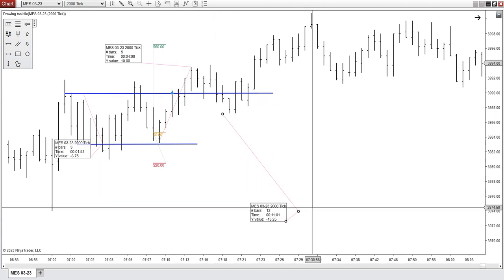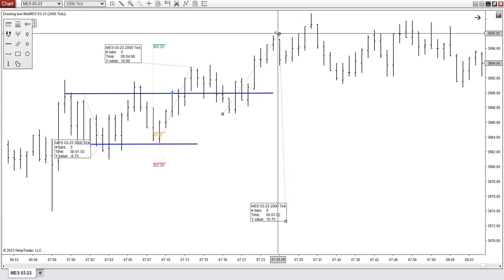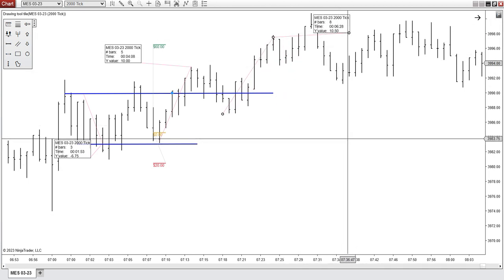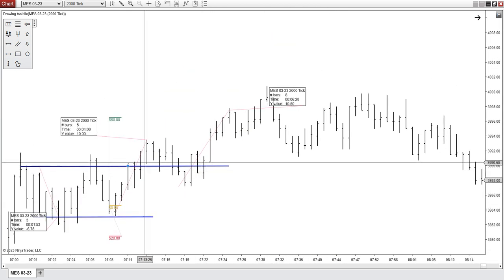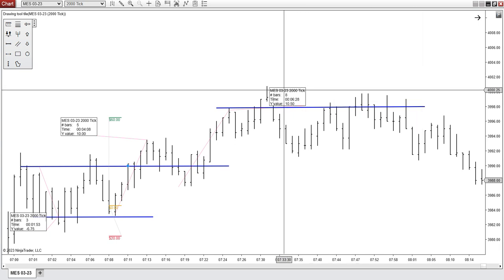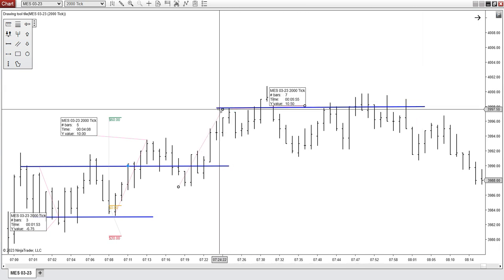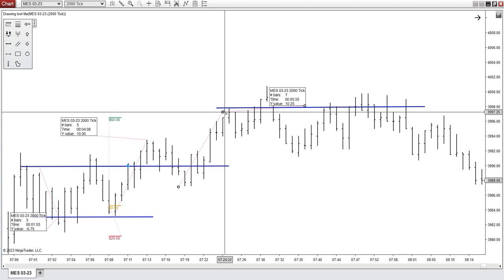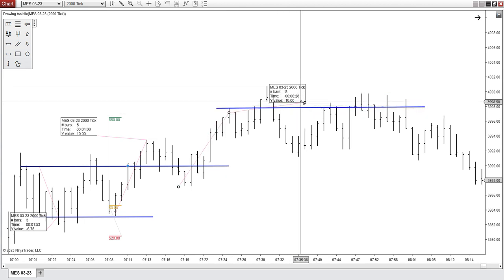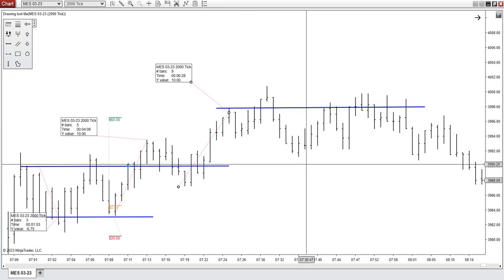right? So if we do another one, we say we get in here, we want to do another 10. We're not terribly far away from that, right? From that high. I mean, that's good money right there. That's your money. You don't have to really do much more in there, other than wait for the next swing.